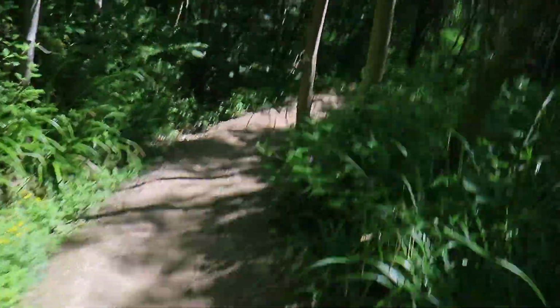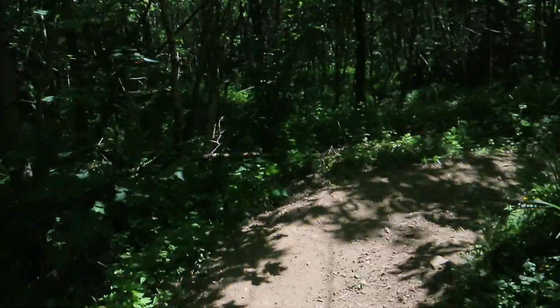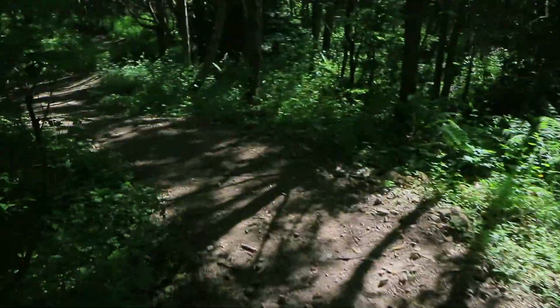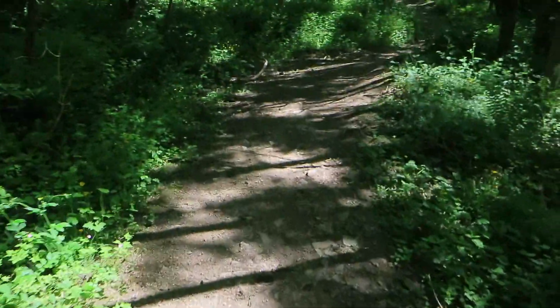This will be on the Monera Road side, so we just keep going. This path is quite twisty and turny, so we're just going to keep going round until we get to the very bottom, and then I'll catch up with you there.